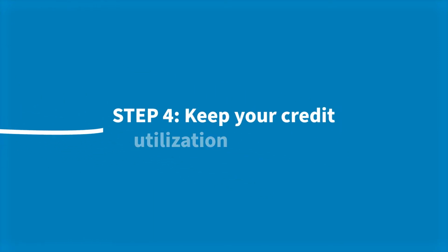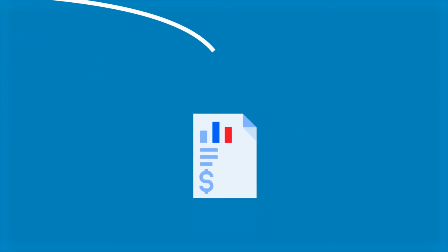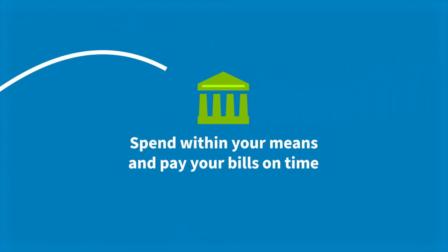Step 4. Keep your credit utilization ratio low. Credit utilization is an important part of how your credit score is calculated. Keeping it low shows the bureaus that you're able to spend within your means and pay your bills on time. All of this contributes to a healthy score in the long term.